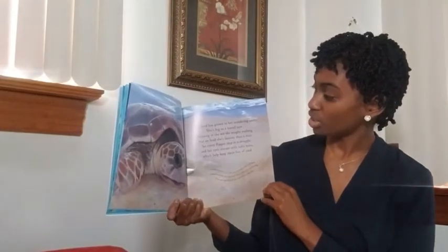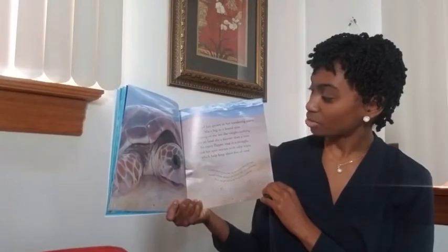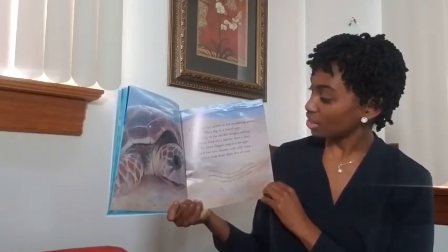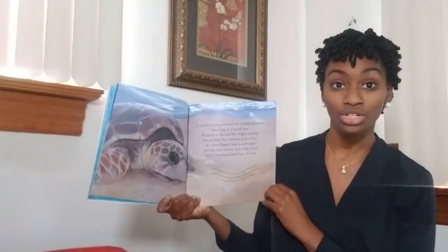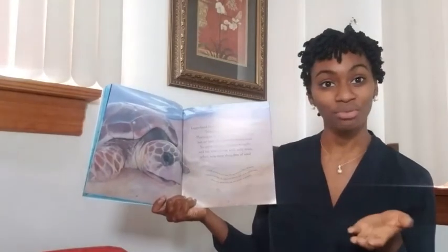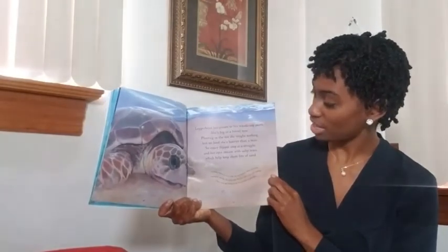Loggerhead has grown in her wandering years. She's big as a barrel now. Floating in the sea, she weighs nothing, but on land, she's heavier than a man. Whoa. So she's heavier than a big man. I thought we were reading a book about a tiny turtle, but this turtle has grown to be really big.